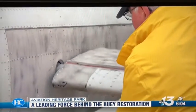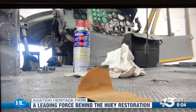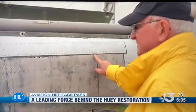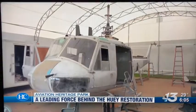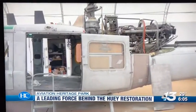Past president of the park, Bob Pitchford, describes Roark's work as impeccable, and others sing similar praises. He's very detail-oriented. He really likes for things to be done right. He's a very smart guy. He's very talented, and just the kind of guy that you need doing something like this. Something like bringing this Huey back to life. A helicopter that once flew in Vietnam.